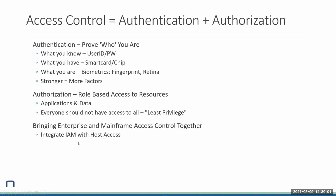So what we basically do with our MSS server is to integrate, to bring the enterprise security that most organizations do have in place today and combine it with the mainframe.